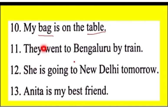They went to Bengaluru by train. So, in this, children, Bengaluru is a noun. It is a name of a place and also a train. Both are nouns. She is going to New Delhi tomorrow. In this, New Delhi is a name of a place. So, it is a noun. Right now, children, Bengaluru, New Delhi, Anita, all these are nouns. But once we learn further, I will tell you what type of nouns they are.